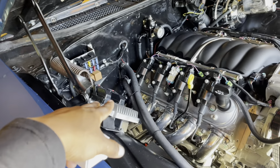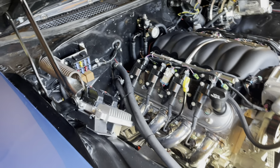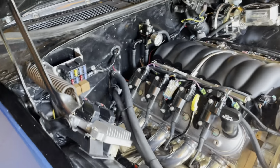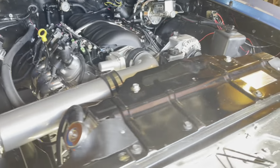They wanted to hide the computer in the side of the car, but it wouldn't reach. So that's something that will be attacked at a later date. But overall, y'all, pretty good for the most part.